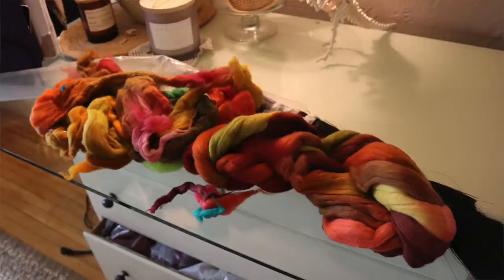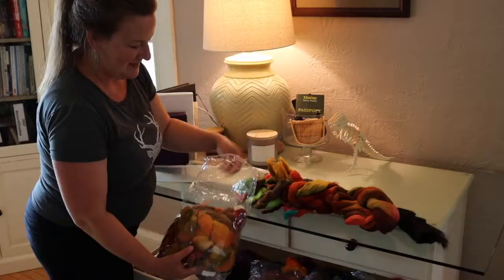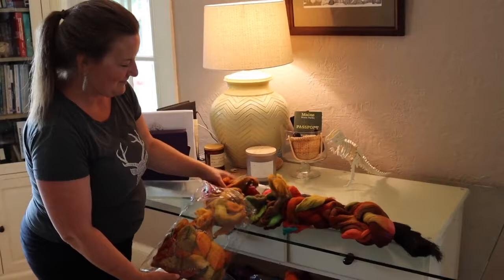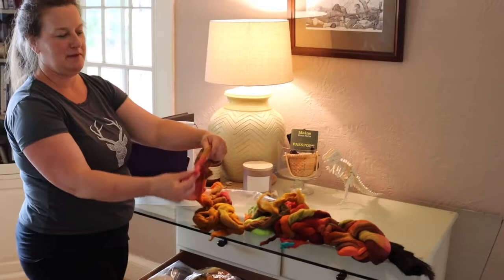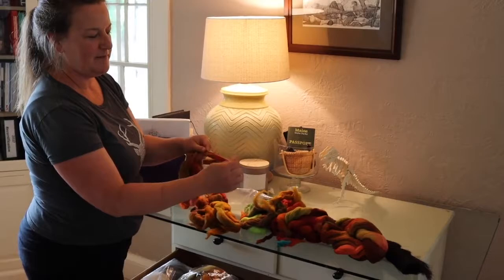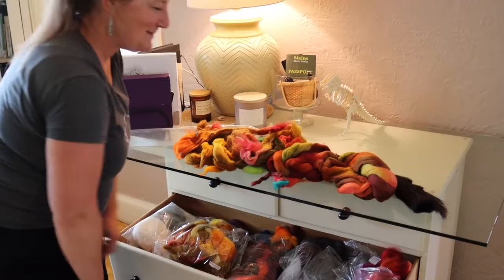I tend to work a lot with Australian merino because it's very, very fine and it felts up very quickly. Many of these are hand-dyed skeins of what we would call roving, which is wool fiber that's been combed into kind of a long snake shape so that you could pull or draft the wool like that. I keep them all in plastic to try to keep the moths at bay with my lavender and everything else in here to protect the wool.